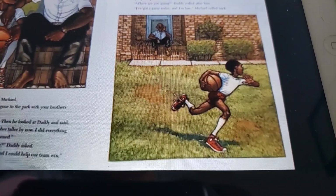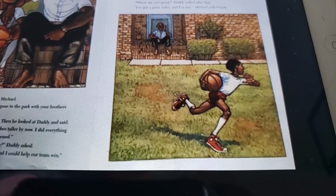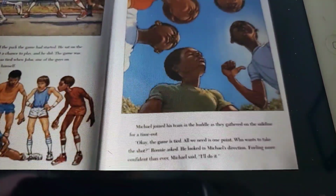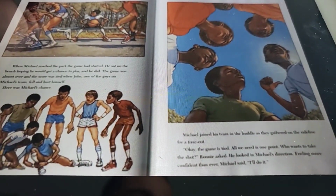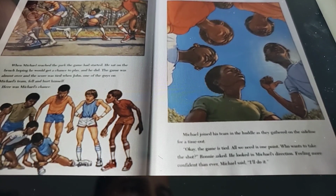Michael thought about what Daddy said for a minute. Then suddenly, he jumped up and took off. "Where are you going?" Daddy yelled after him. "I've got a game today, and I'm late." When Michael reached the park, the game had started. He sat on the bench, hoping he would get a chance to play.